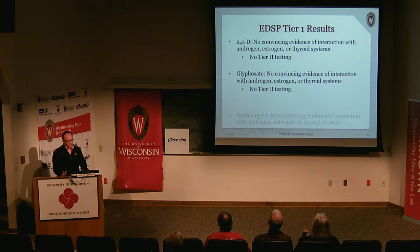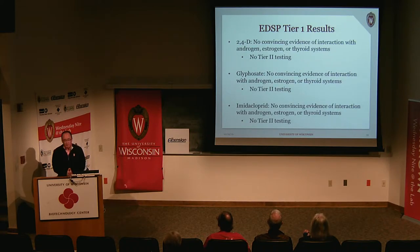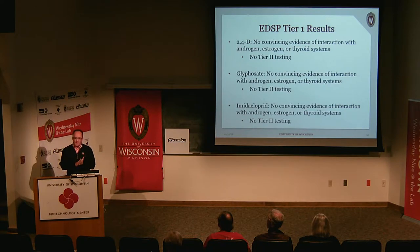All right, what about imidacloprid? This is a neonicotinoid insecticide, right? Getting a lot of press along with the other neonicotinoid insecticides because of pollinator disruption or pollinator mortality and pollinator toxicity. From an endocrine disruptor standpoint, though, again, there's no convincing evidence of interaction with androgen, estrogen, or the thyroid system. Did not recommend further tier 2 testing.